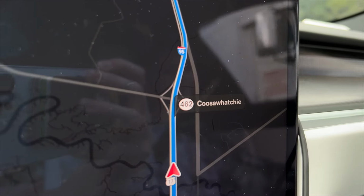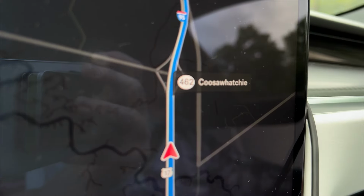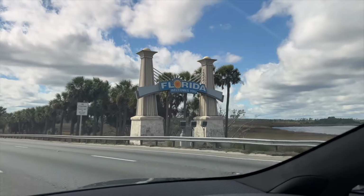What kind of road is this? Kusawachi? Hello? Damn, that's how you know you got good sleep. The line on your head. And we are in Florida.